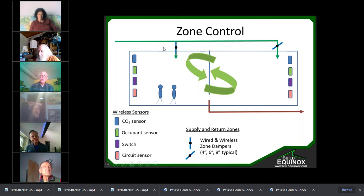And what the CERV can do then is to open a damper to this area while closing, but not fully closing. We close partially because we don't want to stagnate any space in the home, but basically favoring this area for fresh air supply and potentially exhaust or return dampers.